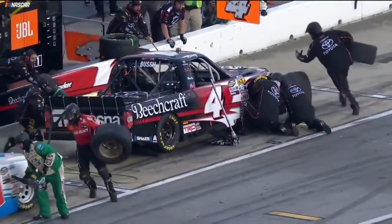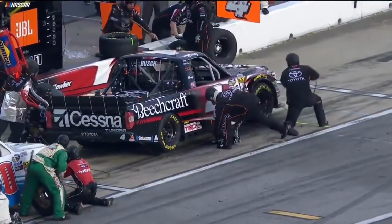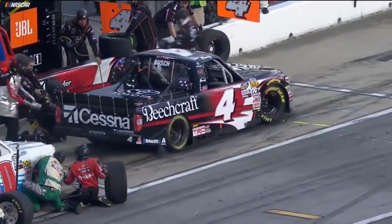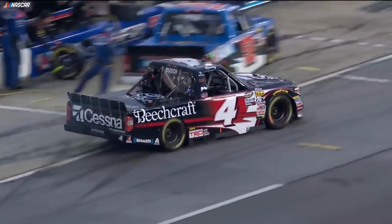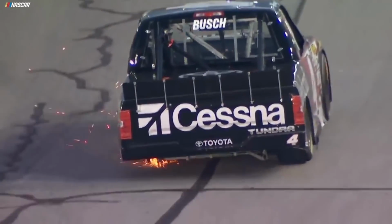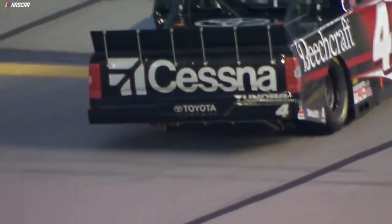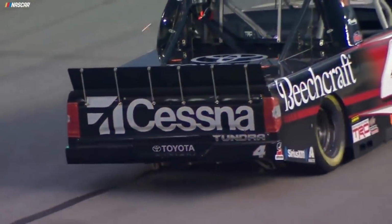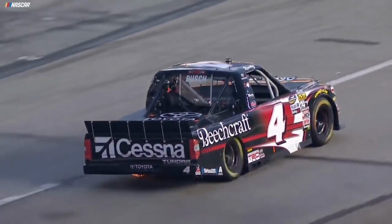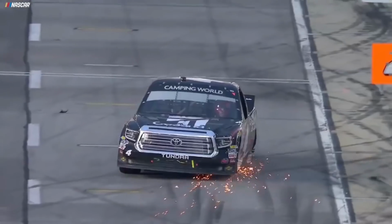And there's a problem on that right front. You saw the rear. They were working on that left rear, and then Kyle pulled away. And the tire is off the left rear. Those that didn't want to see Kyle Busch come down to the Truck Series and win, they're cheering. But he was a long way from winning this race. Even with a good stop, he was going to have a battle on his hands.